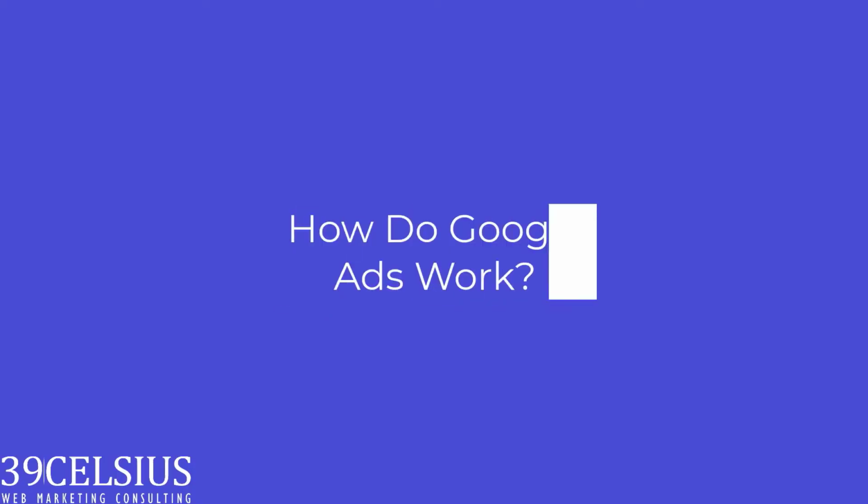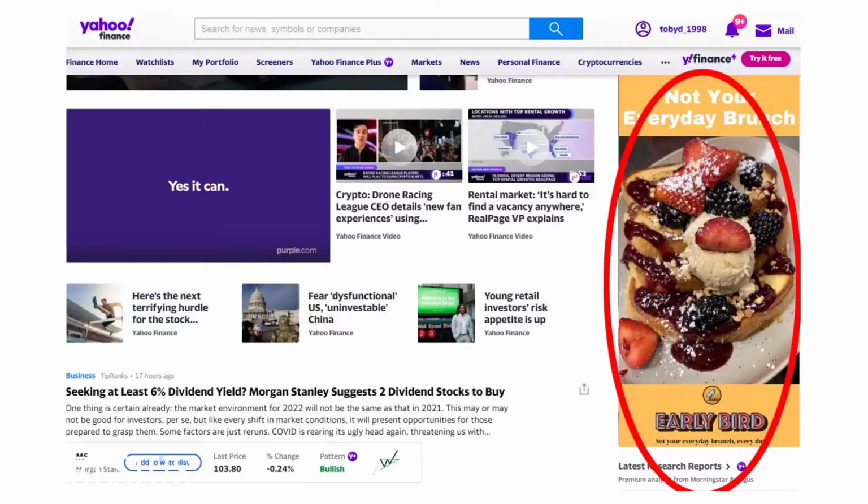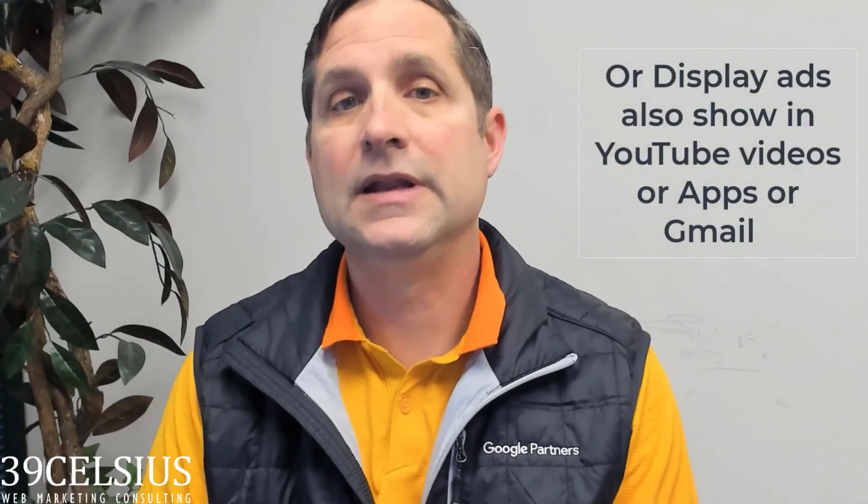I want to start with how do Google Ads work? First, there are two types of campaigns. There are search and there are display ad campaigns. And display ads show on other websites, within YouTube videos, or within apps as well. For search ads, you bid on keywords to show your text ad in search results.